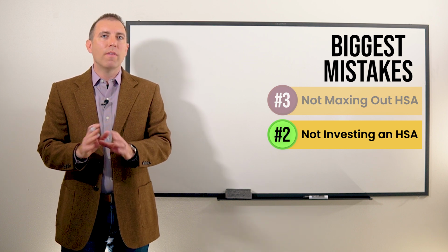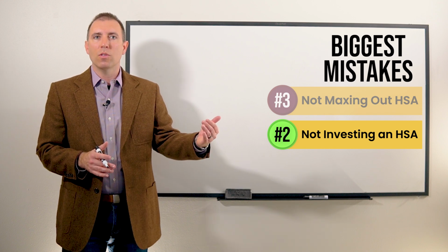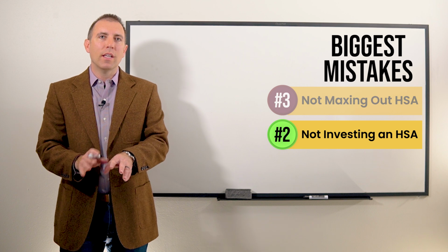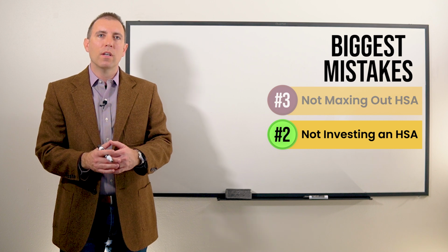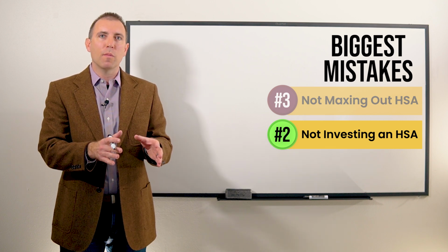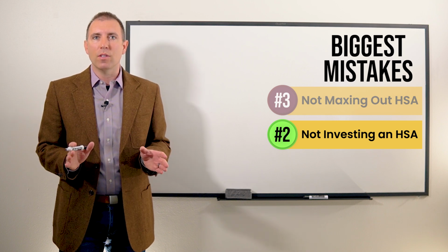So as you're investing for retirement, look at your HSA as a way to invest too. The average person, when they're putting their money into the HSA, leaves it in the savings account area. They take the money out quickly to use it, and they don't take advantage of the fact that they can grow their HSA by investing the money. So don't make that number 2 mistake, which is to not invest your HSA.